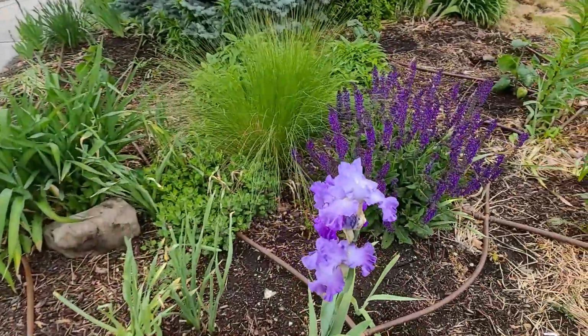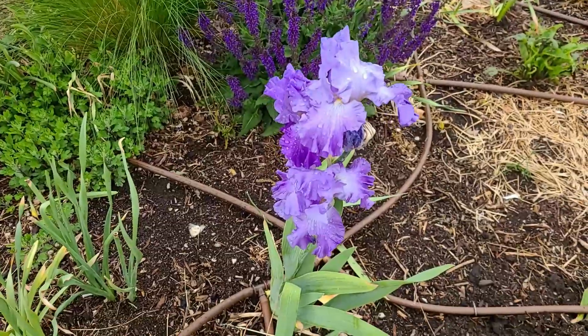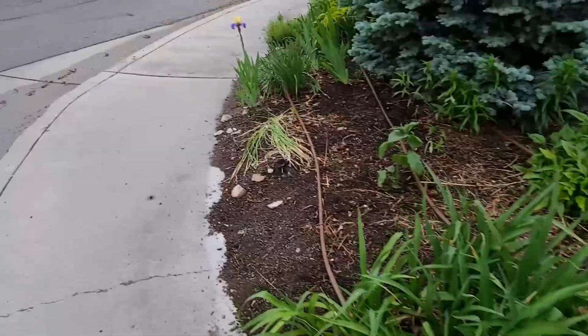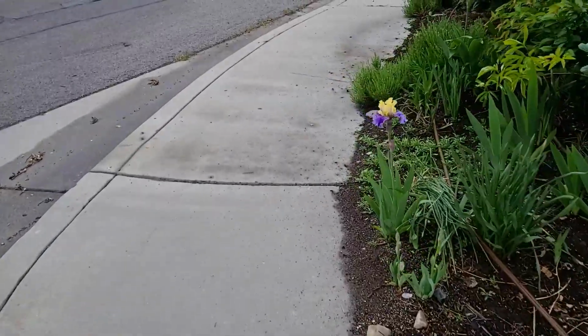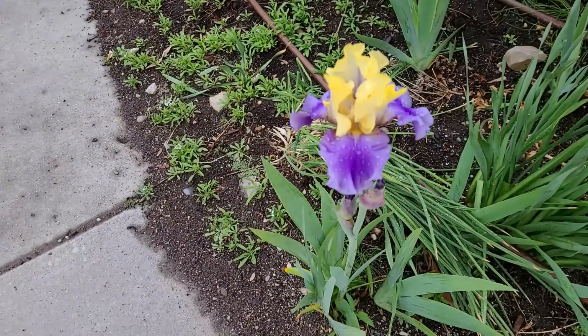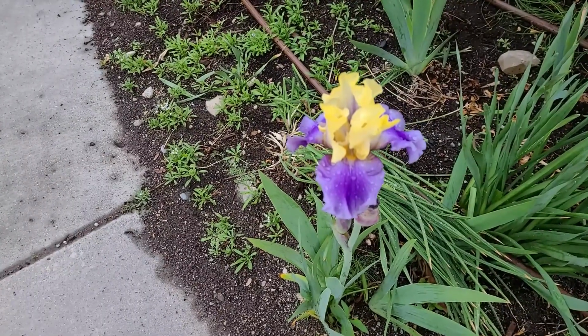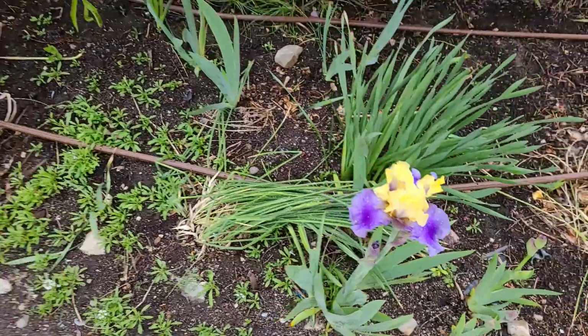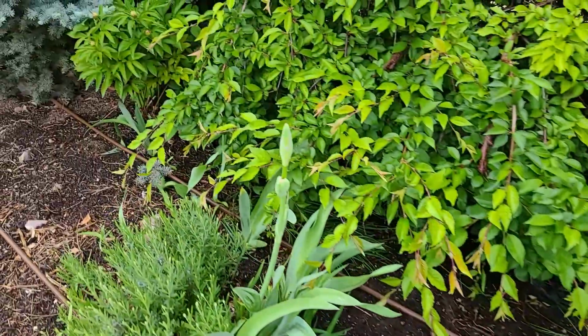Here's yet another color. This one is just kind of a light blue with a purple edge to it. This one just opened today and I love it. It's got the yellow, it's got the purple falls and then the yellow, I don't know what the center's called, but it's absolutely gorgeous. And this one's more red.